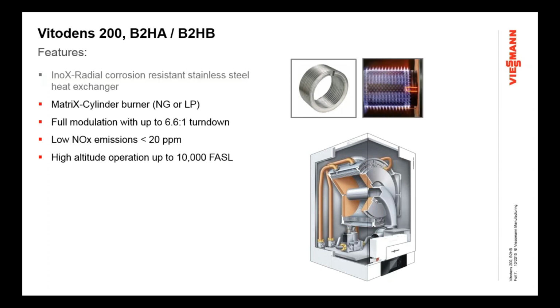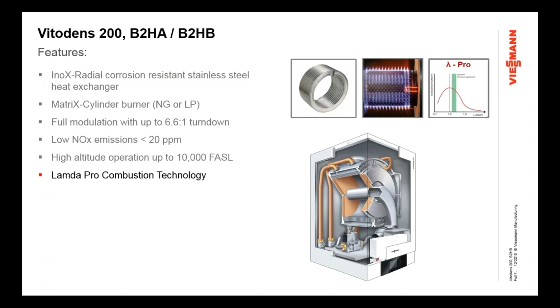The next part of that triangle is the burner. And the burner is unique in this product. It's quite different than the Vitodens 100 series because it's got different control logic built into it. And that ties into the last thing there, the Lambda Pro combustion technology. We'll elaborate more on that burner and show you how it works and how that Lambda Pro combustion technology really maximizes the performance of that burner.